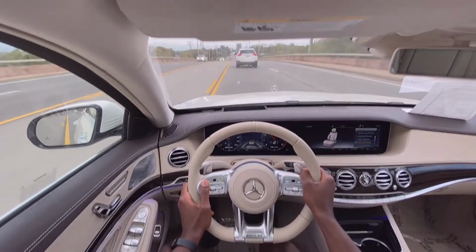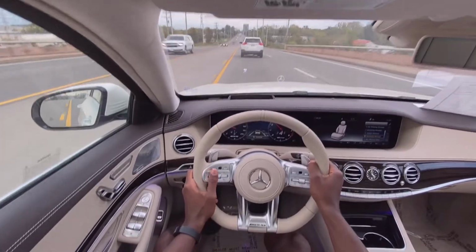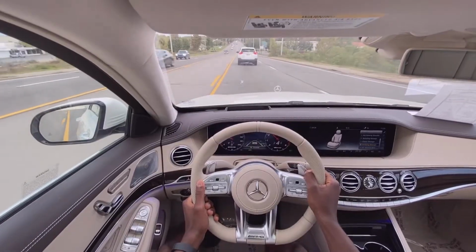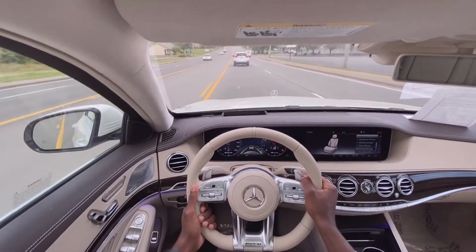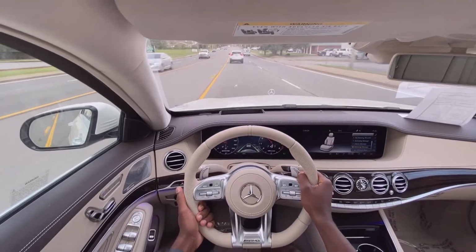And even the lane keep assist is luxurious. When I start going over the line, it kind of pings me back in and it just slightly vibrates the steering wheel. It doesn't even jerk it, it just literally vibrates the steering wheel.